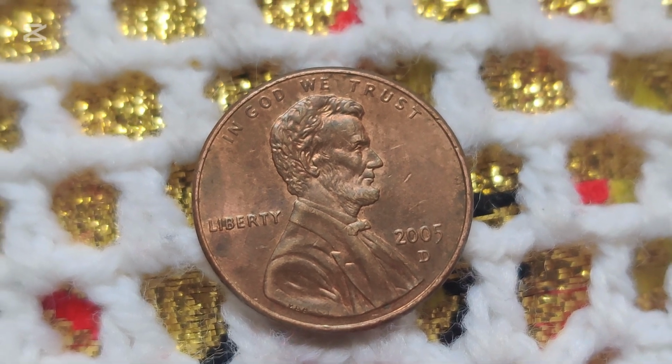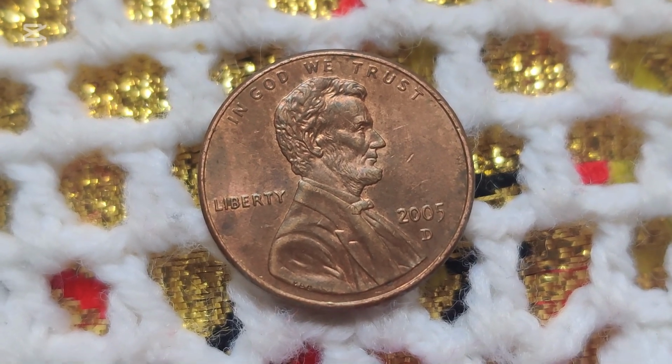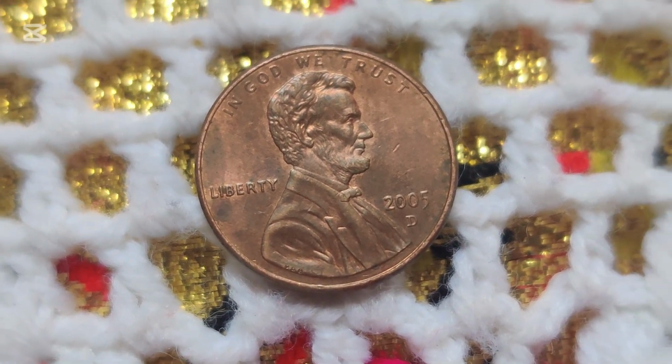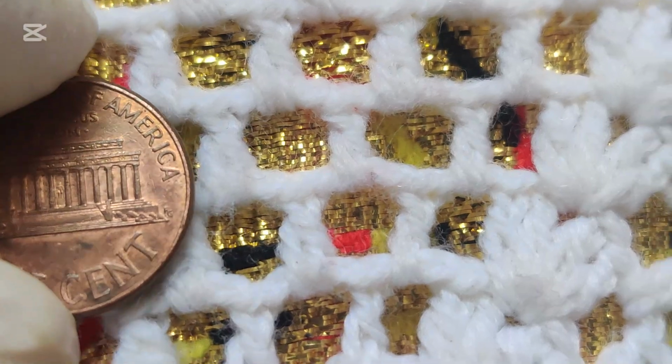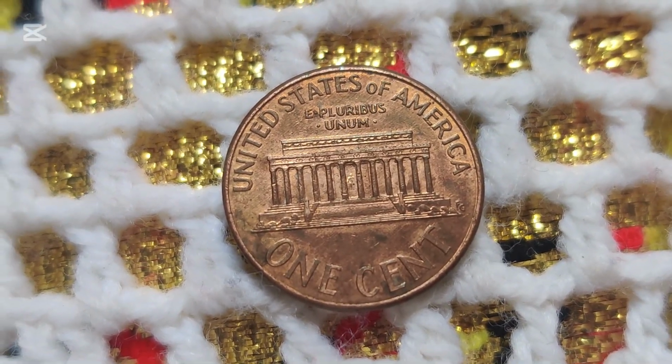Plus, younger collectors are discovering coins in circulation and looking them up online, which increases demand and awareness. As of today, a well-preserved 2005 penny could fetch 15 cents to several dollars, and far more if it's an error coin or in perfect condition.